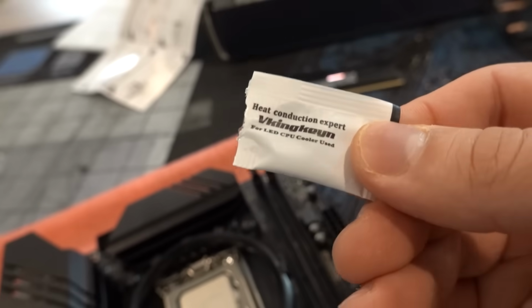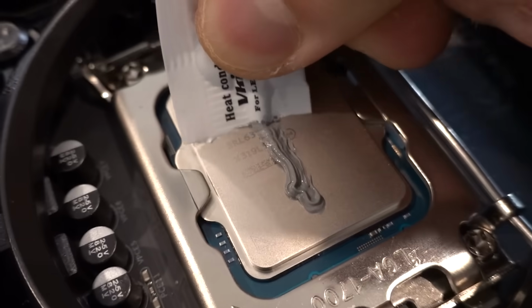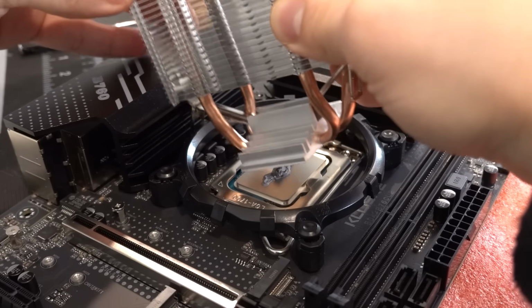But first we need the thermal paste. This looks like your mom's favorite dish, cream of some young guy. Take the other condom off, so many condoms. Now we need to hook the ref one first.